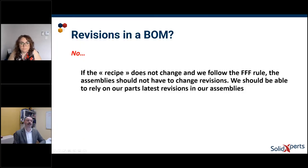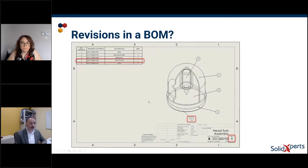So we feel that it's not a good idea to put revisions in the BOM in the drawing, because if the recipe doesn't change, if the quantities are the same, if the balloons are the same number, there's no reason. You can always work it out because you use the latest versions or revisions of your parts. You should be able to rely on that. So here, for instance, if you don't put the revision number in your BOM, it doesn't matter if this part is changed. You take the latest one, as long as the recipe is, well, we've got these five parts, the quantities are good, we just want to assemble them.